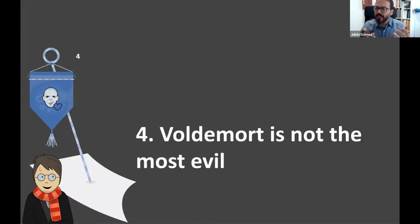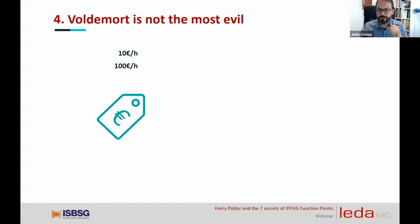And that is very similar to what we find in IT projects, because if I ask you what is the most evil part of the estimation, maybe the majority of you, the others that know the reality not, but the majority of you maybe are saying, okay, the rates are the bad. A high rate is very bad. But that is not always true. We have to be more open minded. And let me show you, with the help of Harry Potter, what is the little difference.